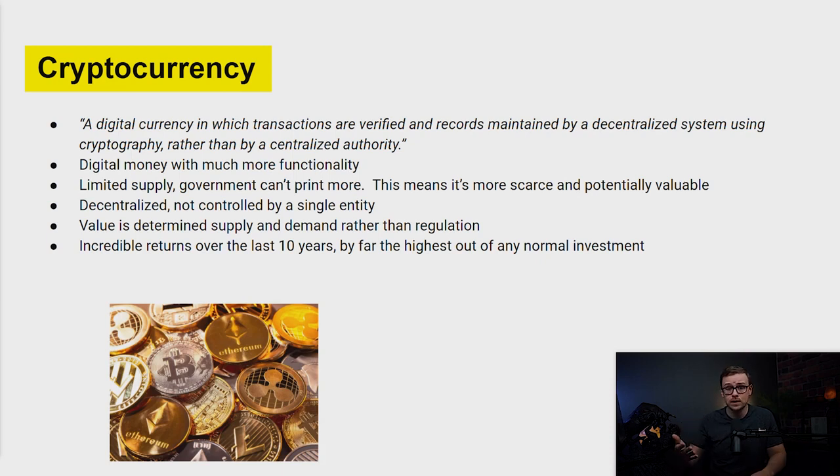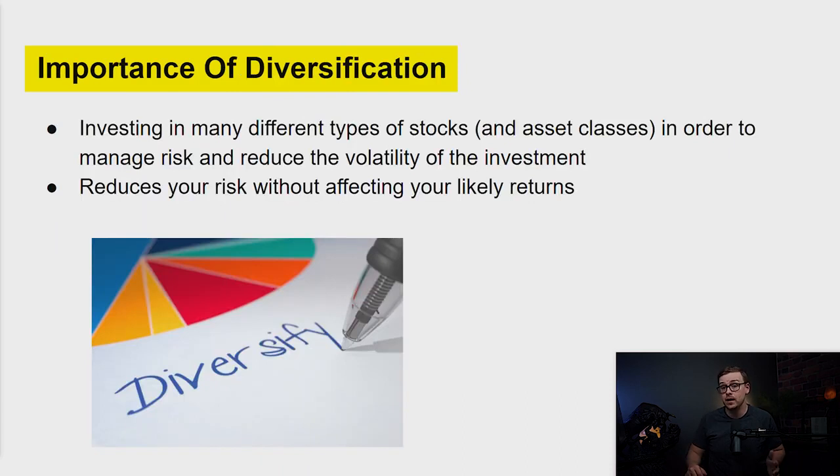And one thing about cryptocurrency is it has had incredible returns over the last 10 years. We're talking by far the biggest returns out of any normal type of investment. Now, I want to really quickly touch again on the importance of diversification. And this is basically where you invest in a bunch of different types of stocks, or really just asset classes in general. So you might not be a big fan of cryptocurrency, for instance. You might think that cryptocurrency is just a big scam, it's just fake magic internet money, and so you don't want to diversify in it.